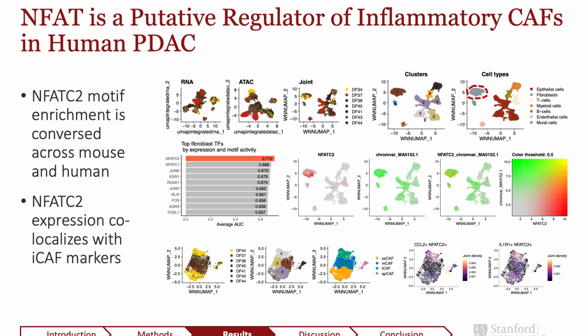Then we want to ask, is this something that we see in human as well? Well, obviously we can't do the same kind of experiments in human, but we do have the human specimens. And looking at this multi-omic analysis of human tumor samples of both RNA and ATAC-seq data, we can do the cell type annotation in a similar fashion, find the fibroblasts, and ask what transcription factors are enriched in the fibroblast cluster. So looking at transcription factors by both gene expression and their motif accessibility, we see NFAT again as the top transcription factor regulator for these CAFs. And these are enriched on both the gene expression and motif accessibility level. So this is a conserved finding across human and mouse.